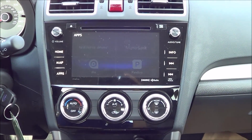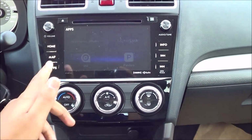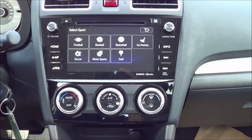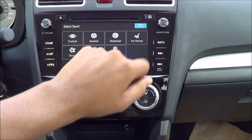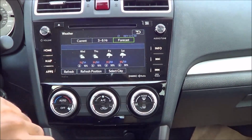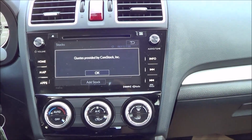Coming to your apps, you can go to your apps such as MirrorLink, AHA, and Pandora. Coming to info, you can view your sports, all that good stuff. And then you have your weather. You can have the 3 to 6 hour or a forecast. Then you have your stocks.